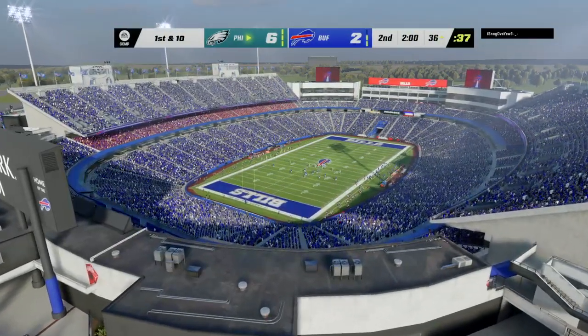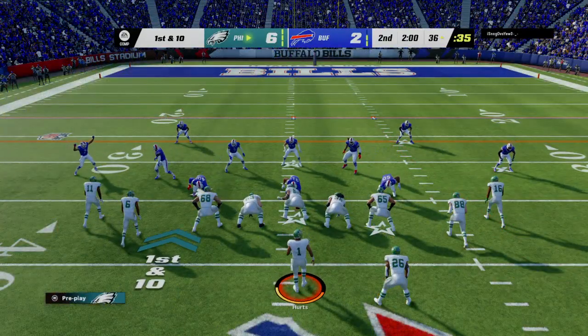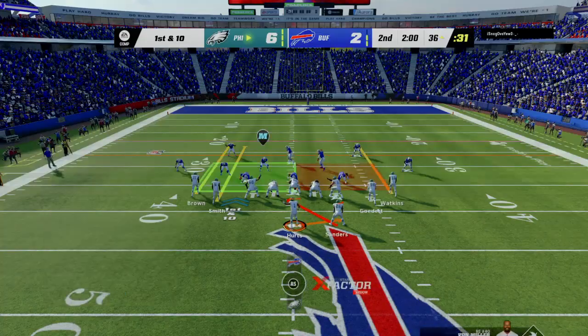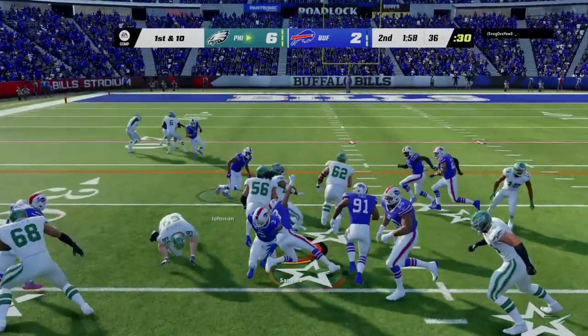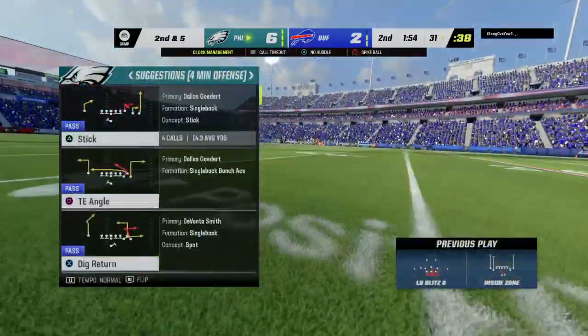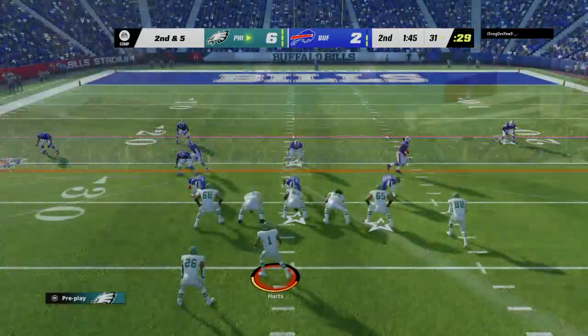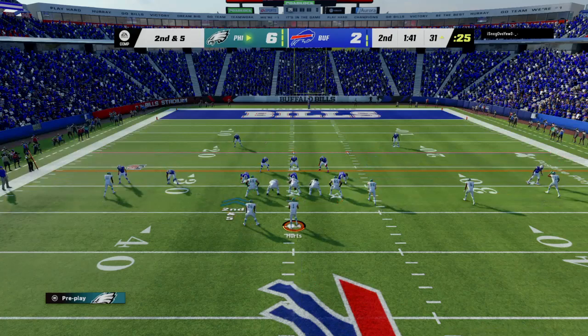2 minutes remaining in this first half of football. So from the 36 now, 1st and 10. Sanders here as they run out of the gun. And this time not quite to the 30. It'll be down at the 31-yard line. The tackle is made by Micah Hyde. The first down run got 5. Here's 2nd and 5.